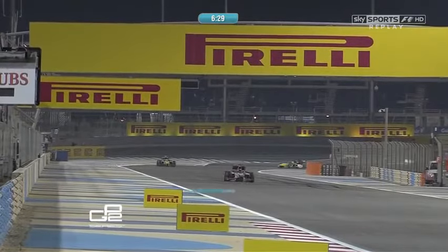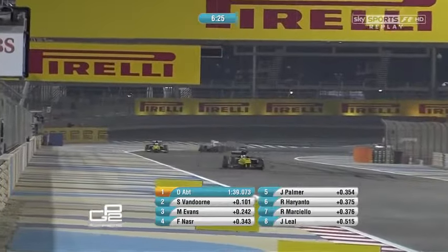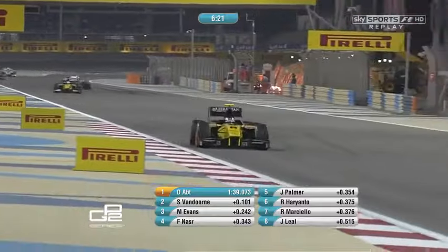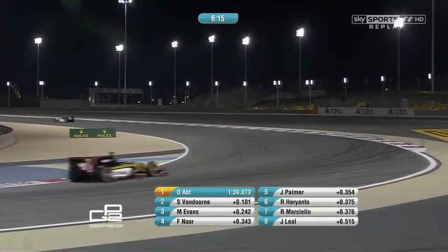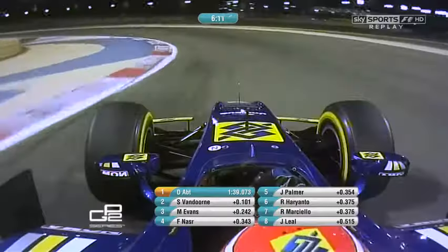Daniel Abt currently is your fastest man on a 1:39.073. That is faster than these guys went in pre-season testing. The fastest lap in pre-season testing was set by Rio Haryanto, a 1:39.129. So we are quicker already than testing. Will we go quicker still?